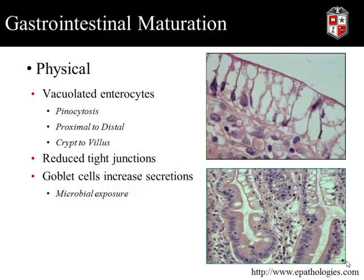We know that goblet cells respond to microbial exposure. When a calf is born, it has not been exposed to that many microorganisms, and the GI tract is relatively sterile, and it starts to be colonized by lots of microorganisms. There hasn't been a lot of data on this because that mucus layer is kind of hard to study. But conceptually, I would say that mucus layer is developing postnatal as well.